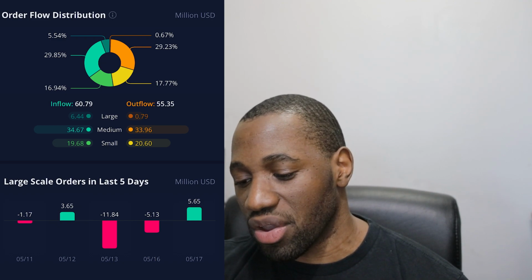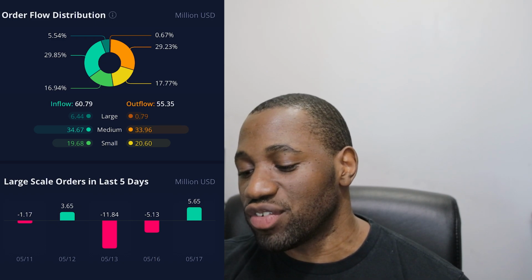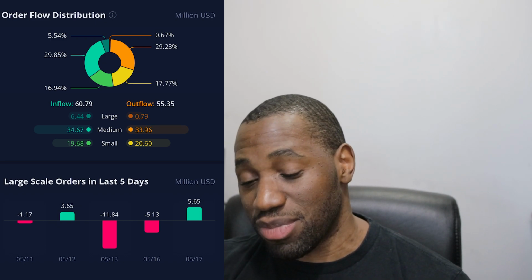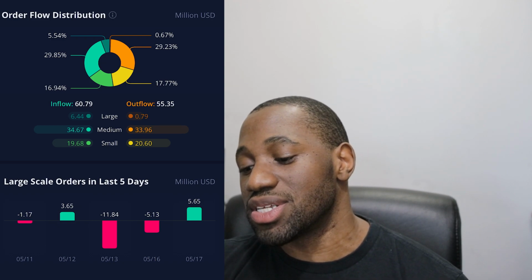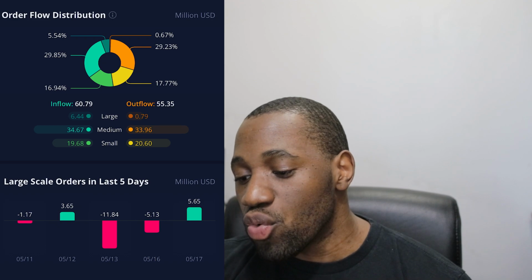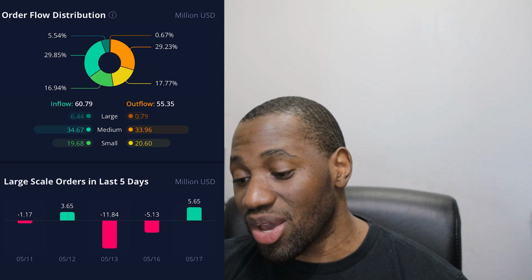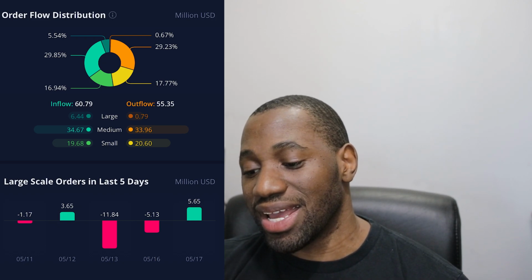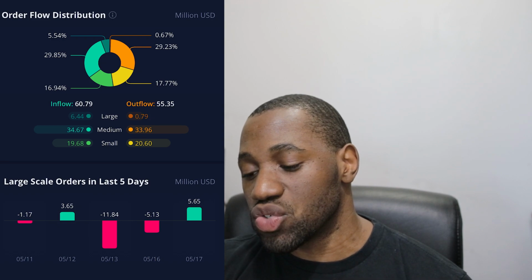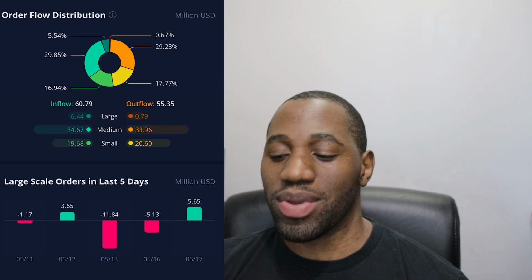Taking a look at the large scale orders in the last 5 days, you can see for May the 17th, we had an inflow of 5.65 million. That was today. And then when we analyze numbers even further for the small scale orders that tend to represent the retail side, we had more selling than we had buying. And then on the medium, we had more buying than we had selling. And then on the large, which represents whales, institutions, and funds, we had more buying than we had selling.